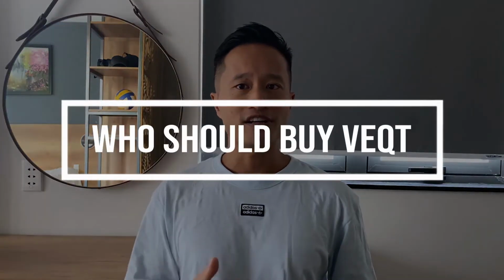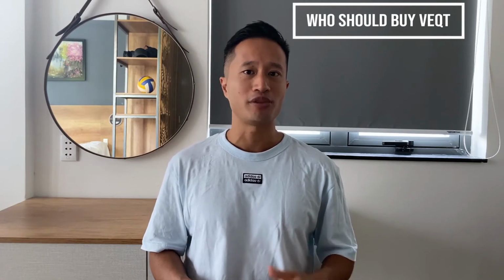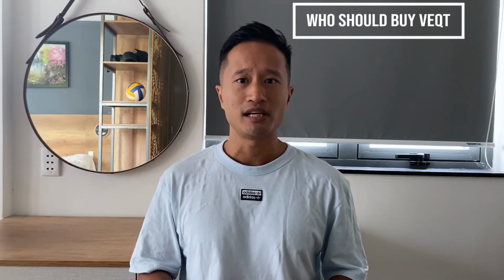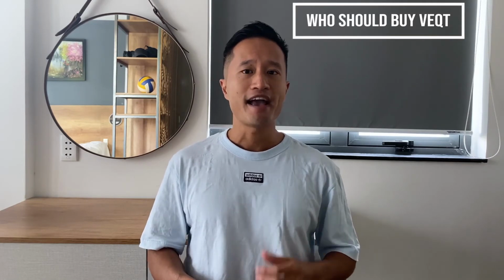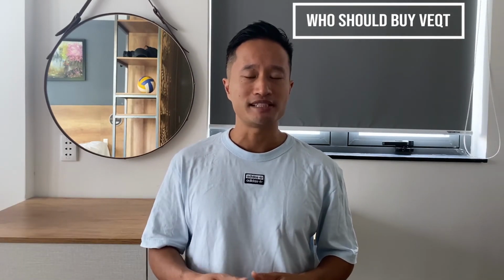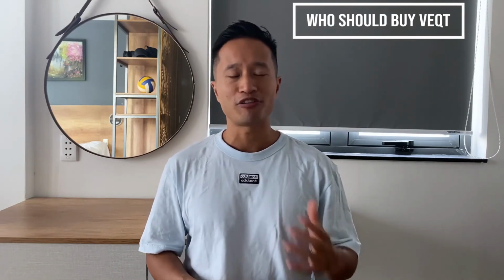Who should buy Vanguard VEQT? Well, if you want an all-in-one passive investment portfolio that gives you exposure to the entire world, consider VEQT. You also won't spend any time rebalancing your investments, and make sure you understand the risk involved with purchasing a 100% equity fund, and you're using it in combination with your overall investment strategy. It's a very versatile fund. If you want 100% exposure to equities and have a very high risk tolerance, consider VEQT for your entire portfolio. Or you can combine it with another fixed income ETF to balance out your risk.